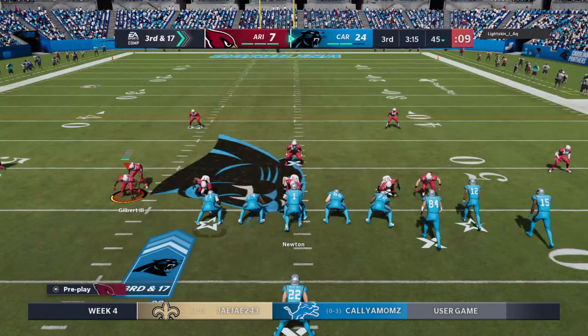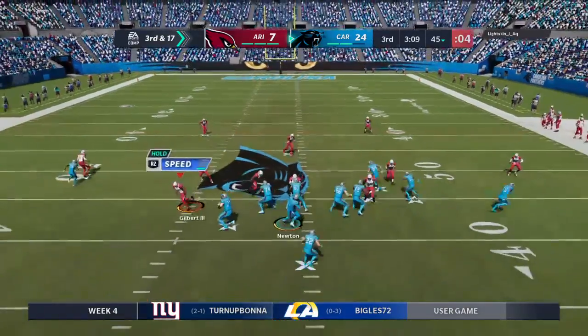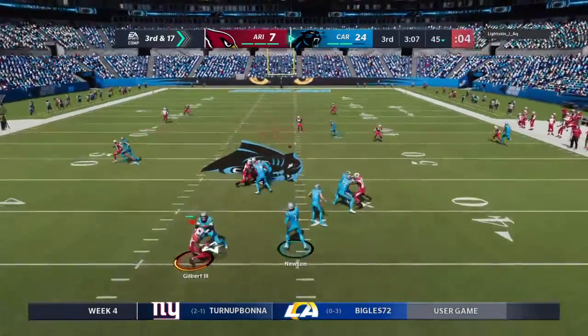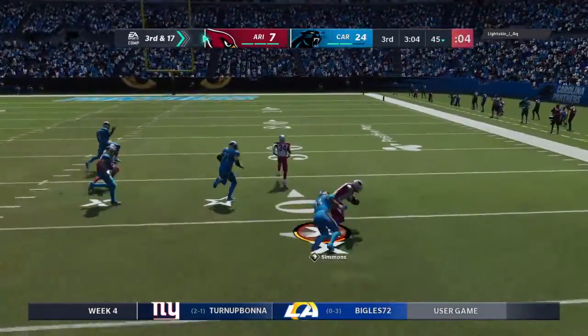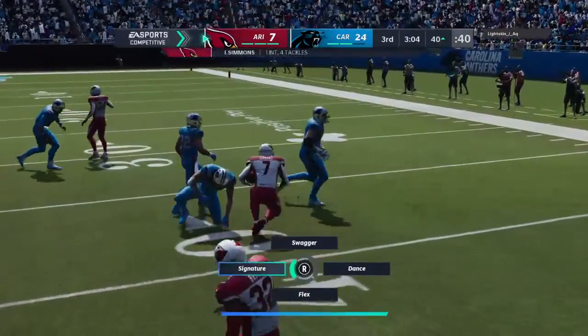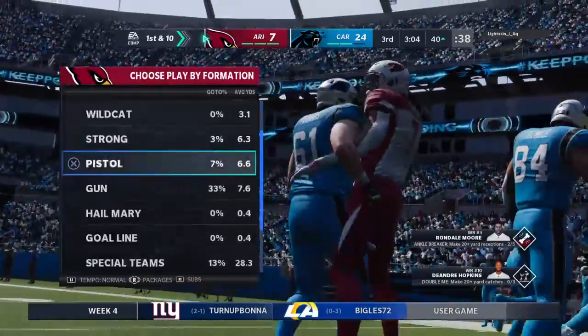Here we go, D. Get off the field. 3rd and long. It's Newton. Trying to fit it into Moore, but it's intercepted. Picked off by the rookie Isaiah Simmons. And to the 40-yard line, that's where the return stops.